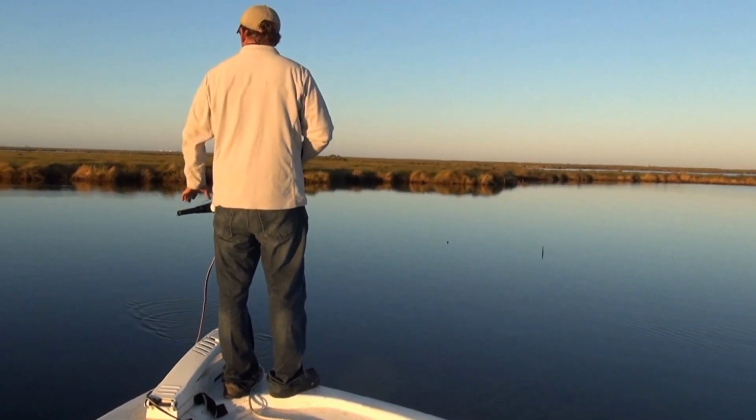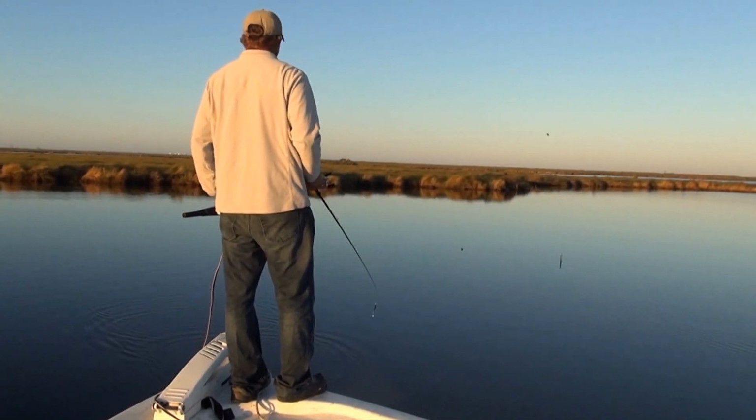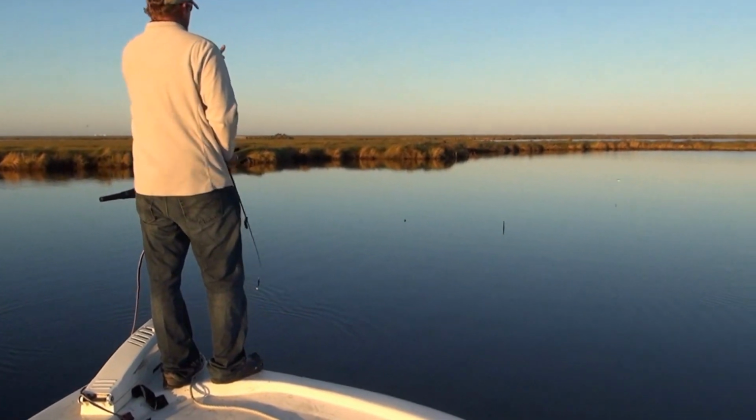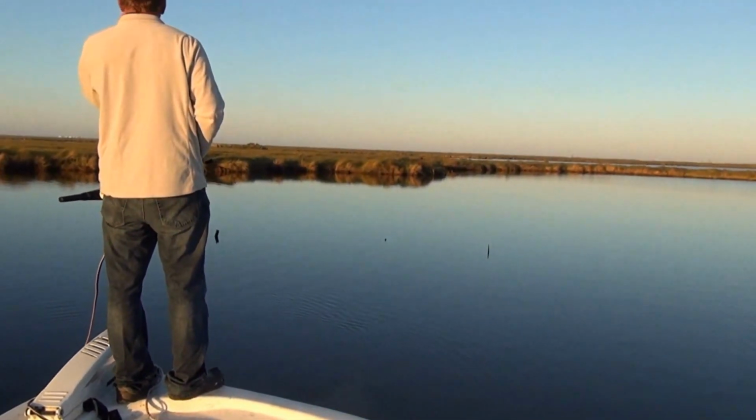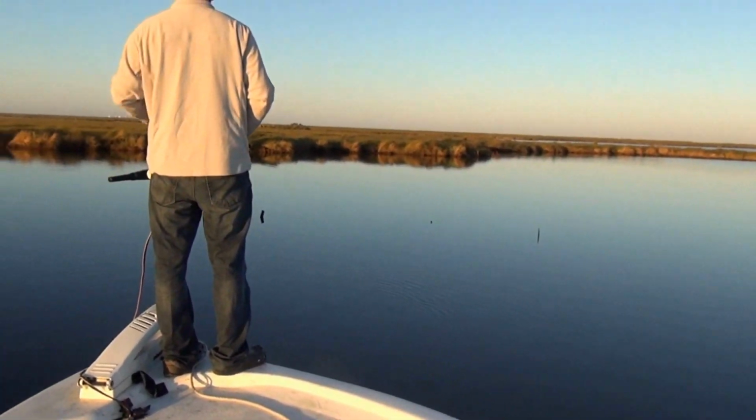Yeah, a lot of times if you find an area like this, you can sit here. It's hard to be patient and wait, but they will come back in here and you can just sit here instead of using a trolling motor to make them wake. But me, I'm kind of impatient.